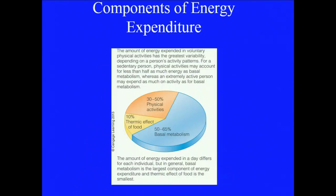So here's the graph, which graphically shows you what we've been talking about. Here you have the basal metabolism, and it's used for breathing and heart pumping, body temperature, and all of those fun things, and also for growth. And that's 50 to 65% of your total energy. 30 to 50% is within the physical activity, and about 10% of your energy expenditure is the thermic effect of food.